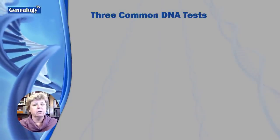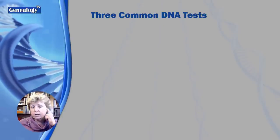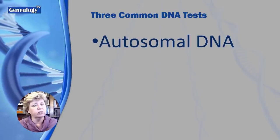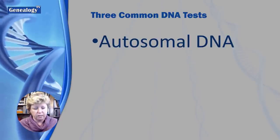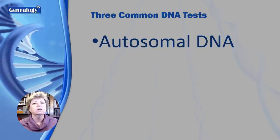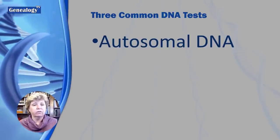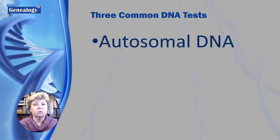So there are three common DNA tests that we use for genealogy. The first is autosomal DNA. Autosomal DNA is everywhere. Everybody has it. Ancestry has it. MyHeritage has it. All these companies have it. And so that is the mainstream DNA test that most people take.